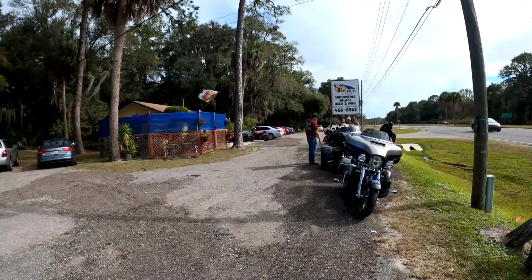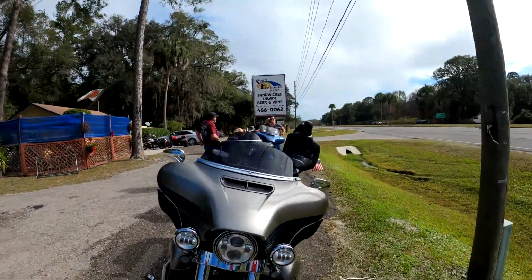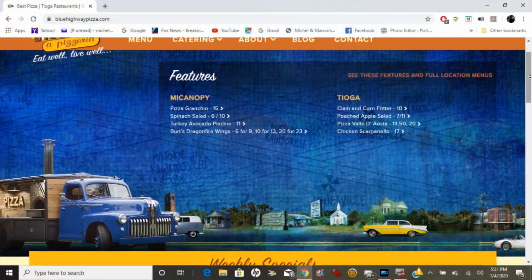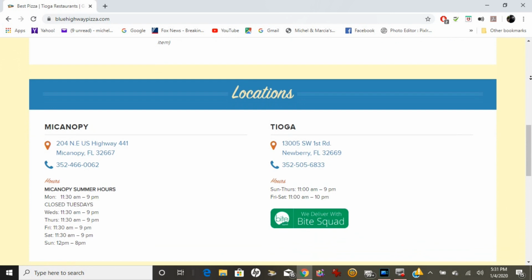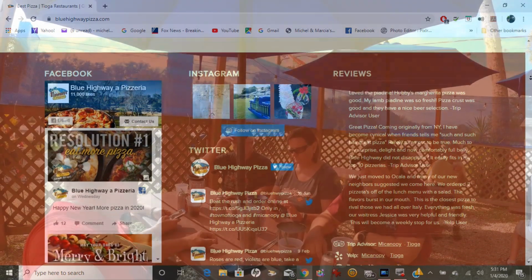Highway Pizzeria, and I tell you what, the food is good. Check it out. This is their website, and just so you know, there's 2 different locations, and we're at the one in Micanopy, and they kind of give you the specials and everything else. Just a little information to look at before you go to make sure they're open.